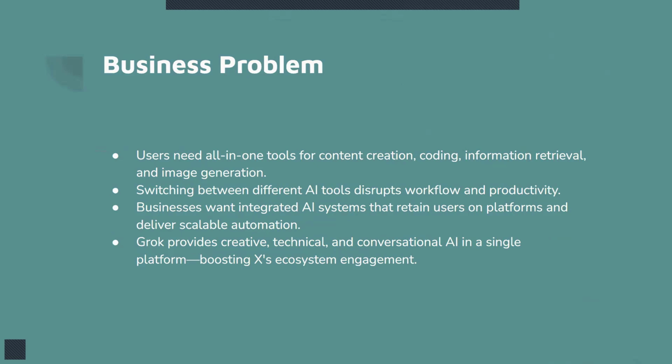The second one is workflow disruption. Content creators and developers often have to copy and paste between tools, increasing the chance of errors and inefficiencies. GROK offers a smoother, continuous experience inside X, saving time and reducing friction in creative or technical tasks.